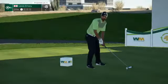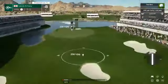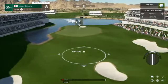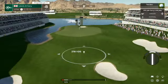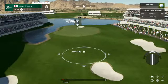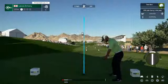This dramatic finish of TPC Scottsdale has no shortage of options at the 17th, Rich. If you've hit the driver but you miss the green, you've got to miss it out to the right-hand side to have any hope of getting it up and down for the birdie. However, you knock it on this green in 1, you never know, you could make it 2.